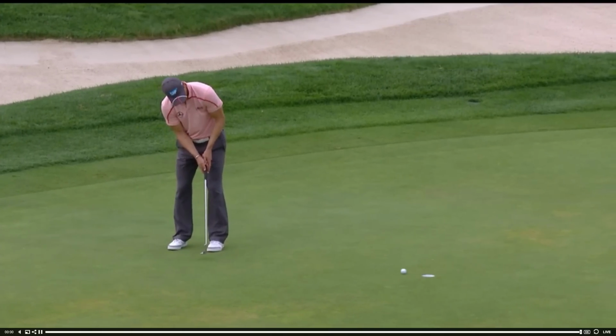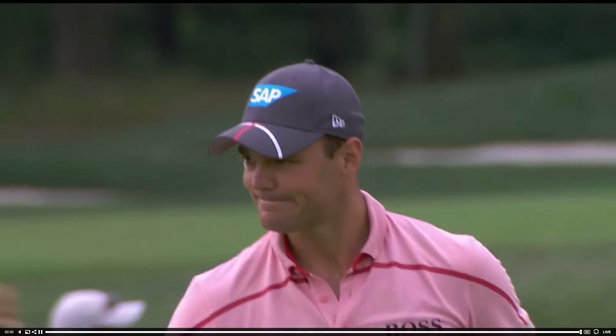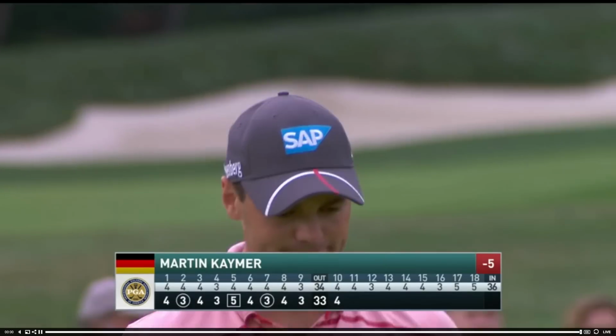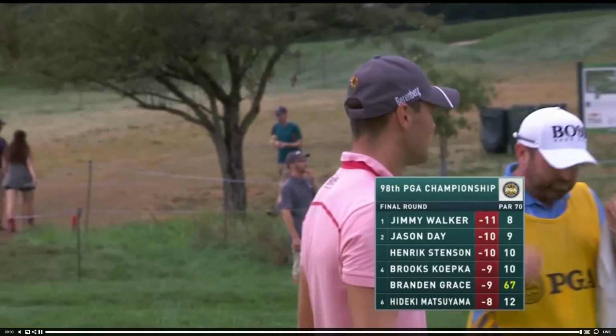What a scrambling par this would be for Kaymer. Tee shot in the rough. Second shot went in the rough, and he still walks away with a four. Well played by Martin Kaymer. He's six shots back of the leader, Jimmy Walker.